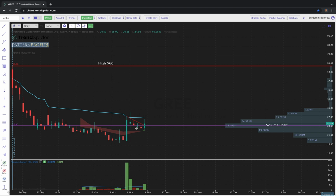But just be aware of these low float names. As you see over here, this was down 13-14% almost in one day. Back here too, down 23% in one day. Yes, you have a big green candle here, up 34% in one day, but just be aware of what you're getting involved in. This is something that definitely would require some babysitting if getting involved at all.